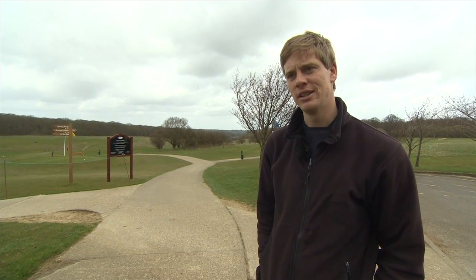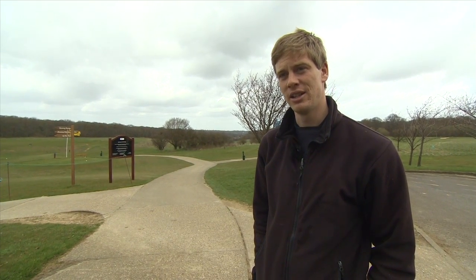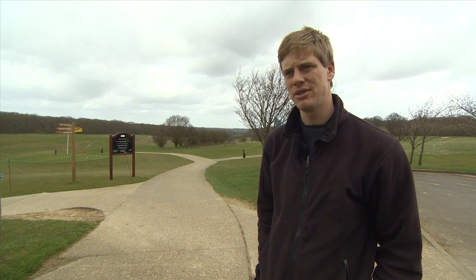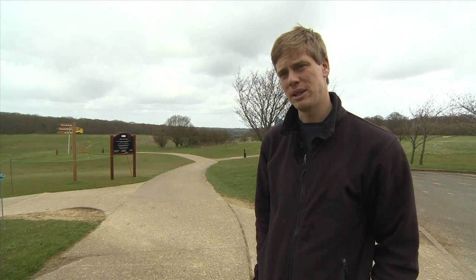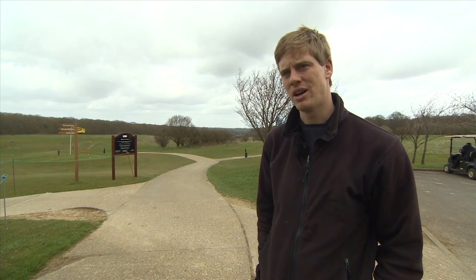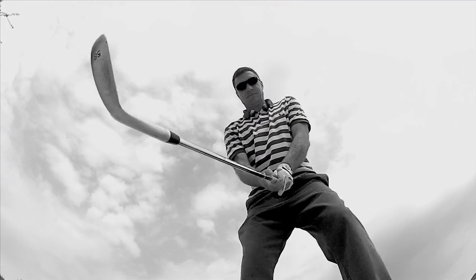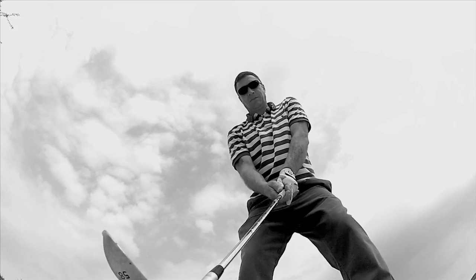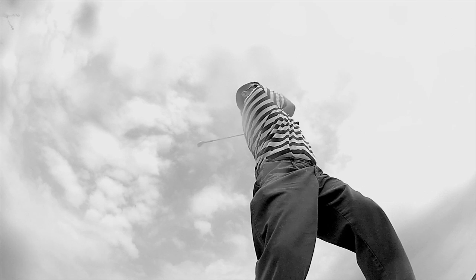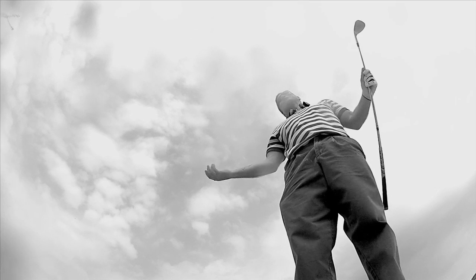The importance of doing it immediately: the recovery on a pitch mark fixed immediately is pretty much instant. Whereas if a pitch mark's been left, in the growing season it could take at best probably a week. Through the winter months, it may scar for the remainder of the winter. You can't ask for much more than that.